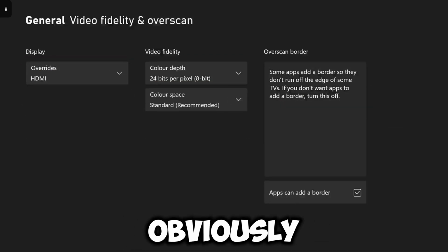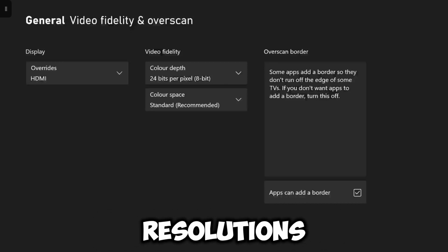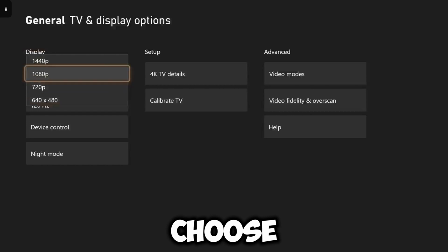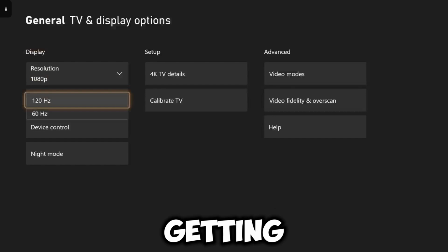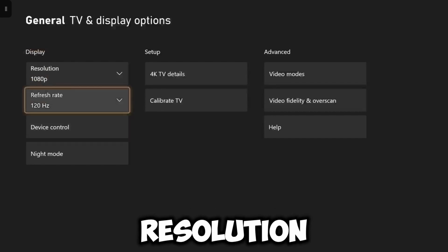Personally, for me, I would obviously turn on HDMI instead of auto detect, so you can actually change the hertz and refresh rate and change your resolutions between what the TV can actually provide, which is obviously 1080p and 1440p, and 120 FPS and 60 hertz you can choose between. And personally for me, I've got 120 FPS on and then the resolution at 1080p, so obviously I'm getting that refresh rate still at a great resolution, which is what I'm trying to say.